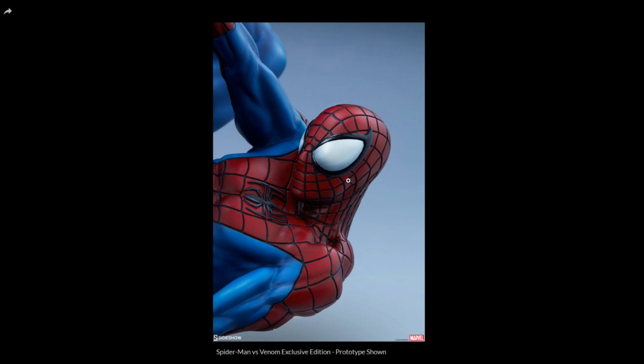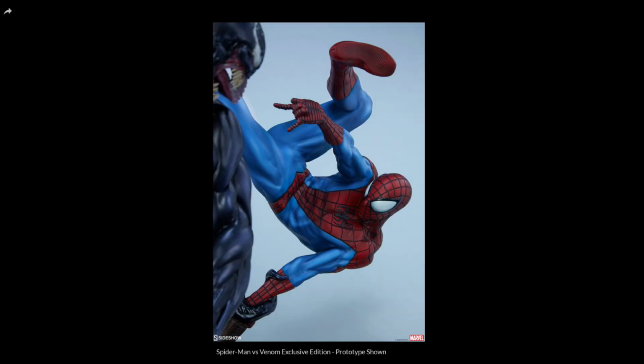Now, you can see right here, this head is nice. It's a nice head sculpt for Spidey. Nice body, nice sculpt. Of course, the only thing that harms this piece, in this case Spidey, is the pose. Now, here you can appreciate it more. He looks fine here. Unfortunately, in order to appreciate Spidey like this, you have to look from above. That means you have to display it at not even eye level. It's going to be more like ground level. And who wants to put $700 on the floor?